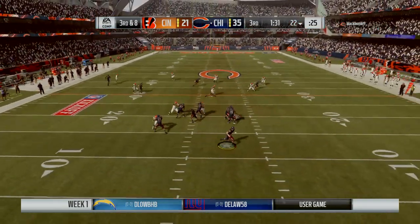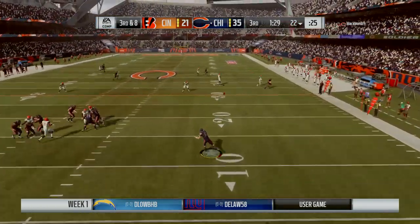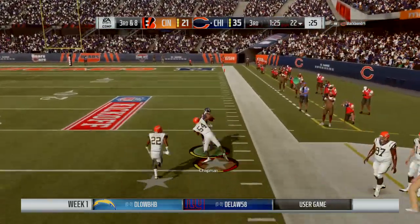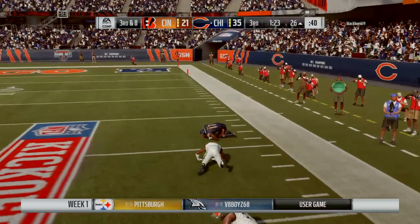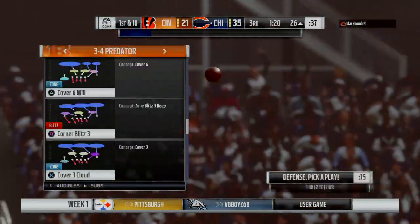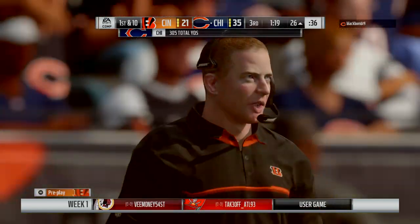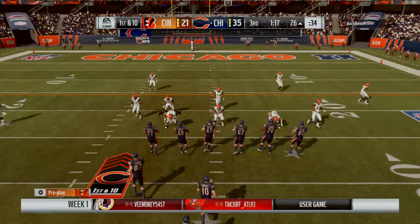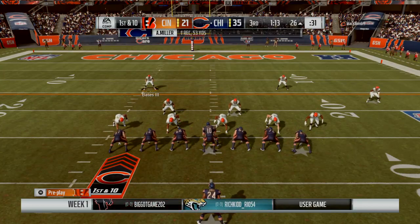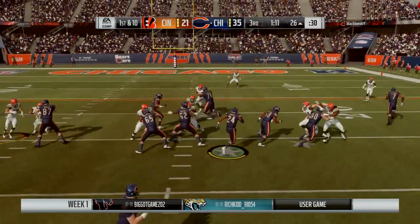Now it's Trubisky. He'll buy some time right. Now he's going to throw deep right side. He's got his man, complete. And all the way down to the 26. A big play there for the Bears on 3rd. 53 yards. So that changes things in a big way. Now from all the way down inside the 30, here's Bears 1st and 10.